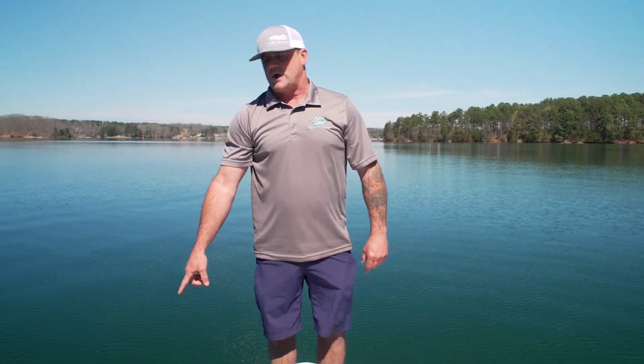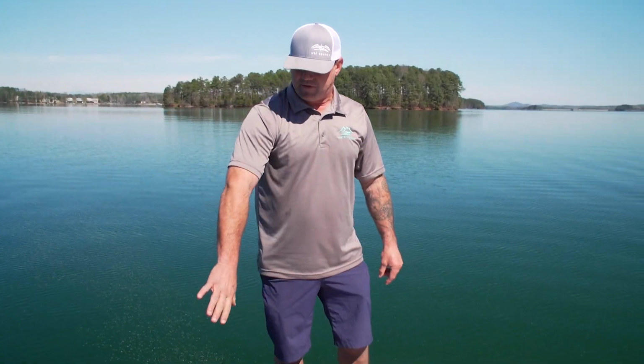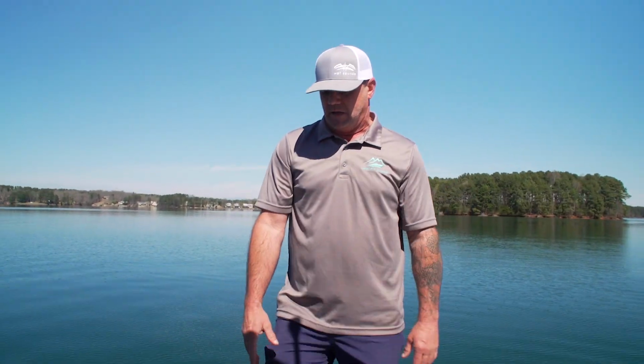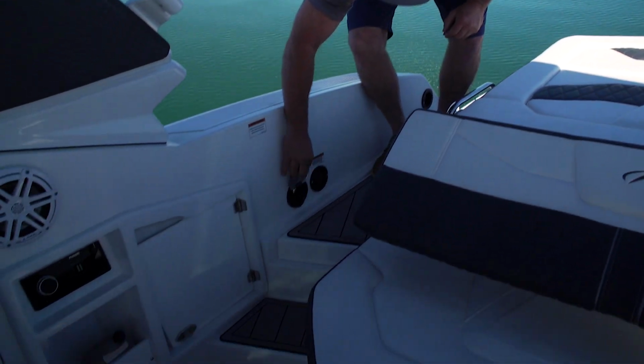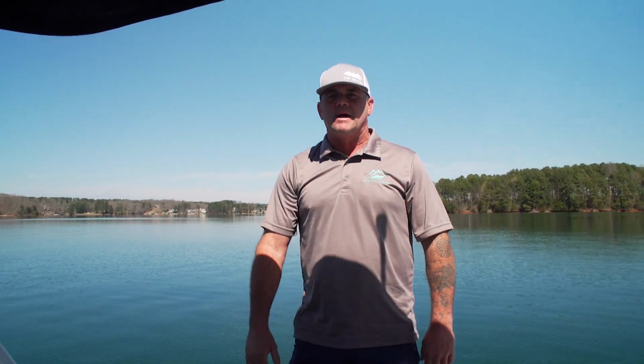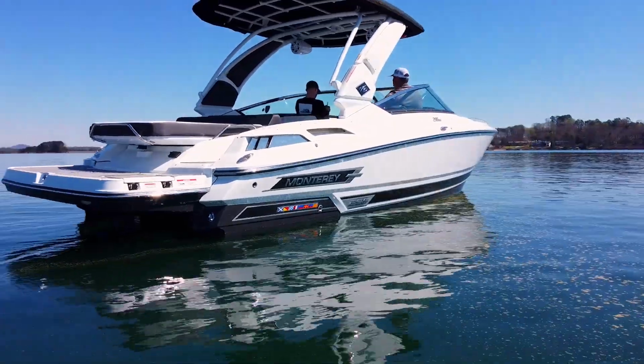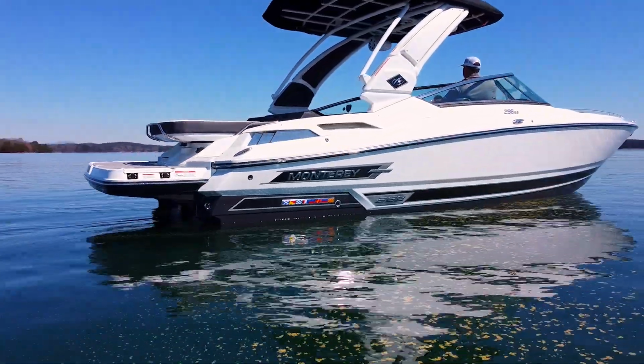You have transom showers, you have 110 plug-ins for your chargers, everything right here on the aft of the boat. So before you enter back into the cockpit, you can take this shower, which is fresh water. There's a holding tank. It's like the shower in your house. It's got pressure. You can rinse your feet off, get the sand off, clean the kids, whoever needs to be cleaned. You can wash everything down.